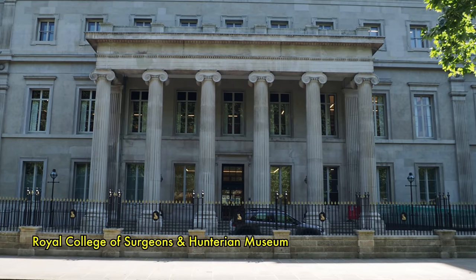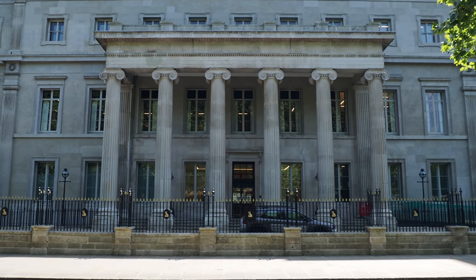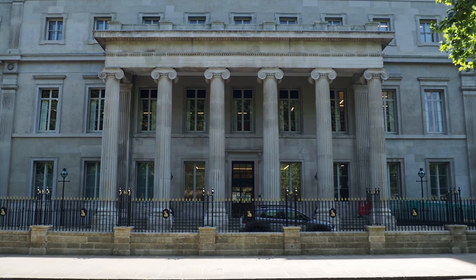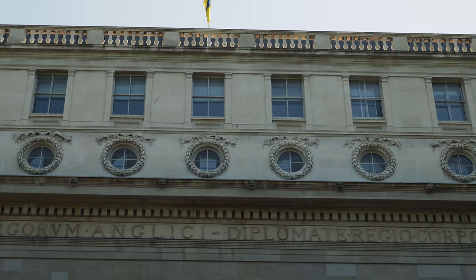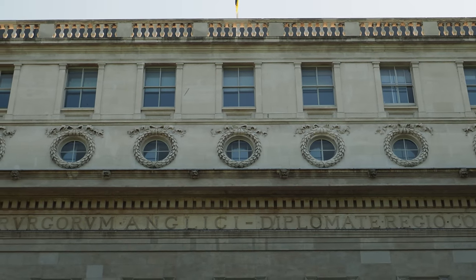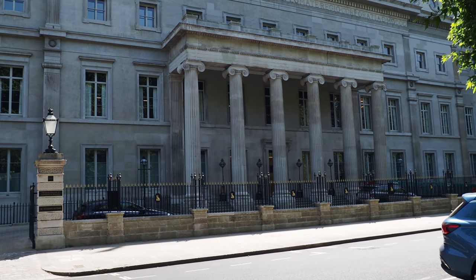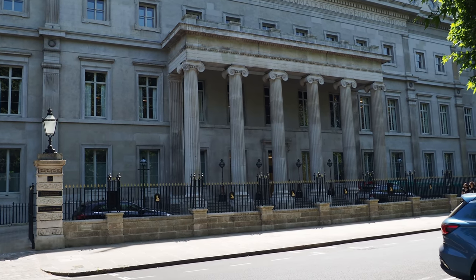But this incredible building here is the home of the Royal College of Surgeons. And they moved here in 1797. But they date back to the 14th century, which is incredible really when you think about it. It's also the home of the Hunterian Museum, which is another one of those small museums that everyone rates. And I've never been there.